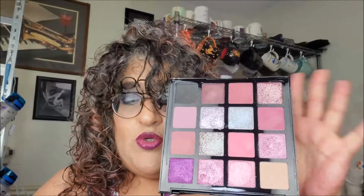these two palettes, the LA Girl Break Free eyeshadow palette, all the lovely pinks. This is a lot of shadows. Really, this is a lot of shadows for me. This is, well, I guess it's 16, but still, it feels a little overwhelming. This is probably the most I can use out of a single eyeshadow palette for the most part. I can go a little higher, I think, to an 18, but anything higher than that is like, oh my God. And then this one is the Main Stage.